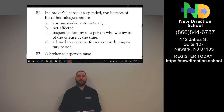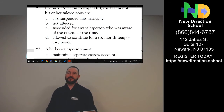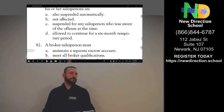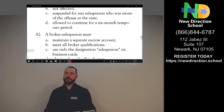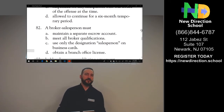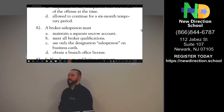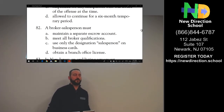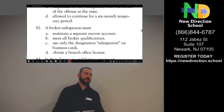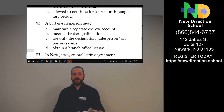82. A broker salesperson must maintain a separate escrow account, meet all broker qualifications, use only the designation salesperson on business cards, or obtain a branch office license. Broker salesperson must. Correct answer for 82 is B as in boy. Meet all broker qualifications. Otherwise, he doesn't become broker salesperson.